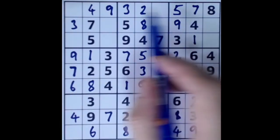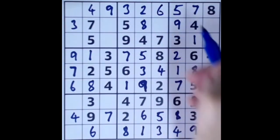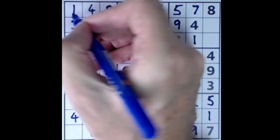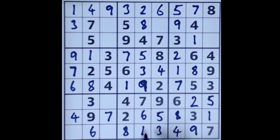We don't have a 6 in the top row yet. This 6 means that that can't be a 6. So 6 must go here. And if you look along here, you won't find a 1. So we know that a 1 goes there. Then this 1 blocks down this column. And this 1 blocks this square. So 1's got to go there.